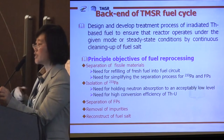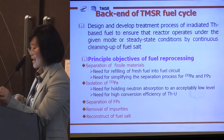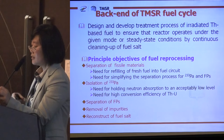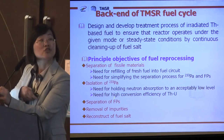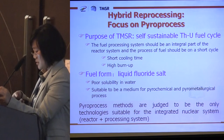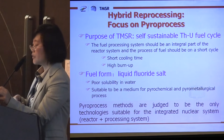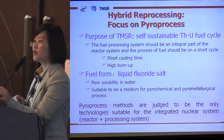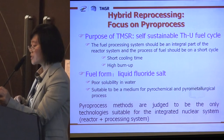This is needed for high conversion efficiency and high neutron economy. And then separation of fission products and the removal of the impurities. And we will develop a hybrid reprocessing flow sheet, but our emphasis will focus on pyro process, because there are two reasons why we choose pyro process as our focus.